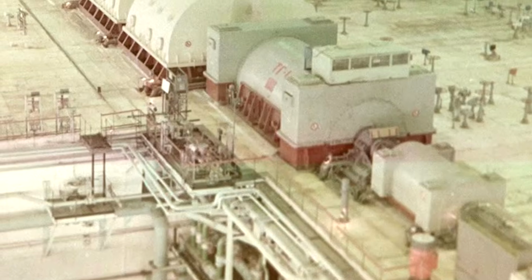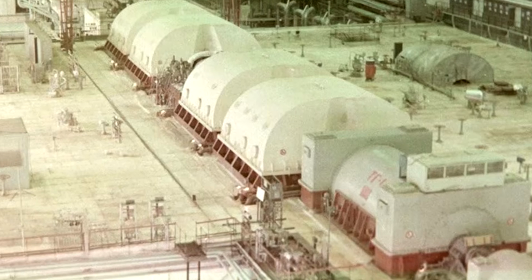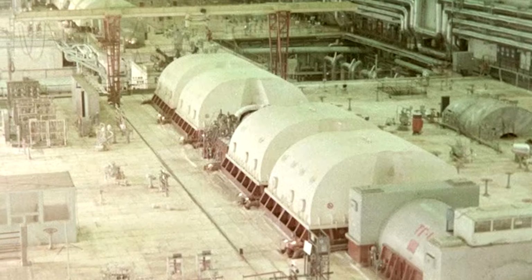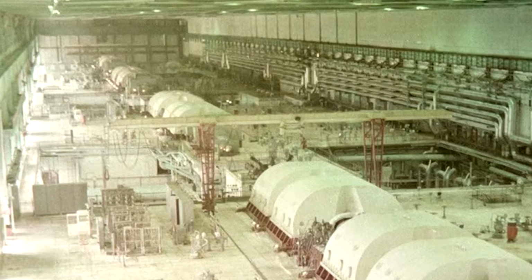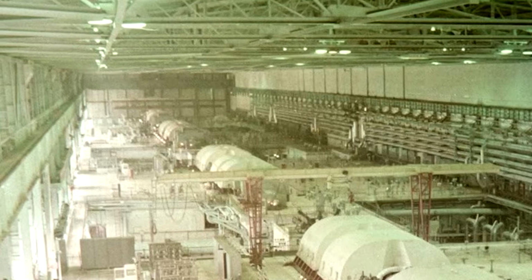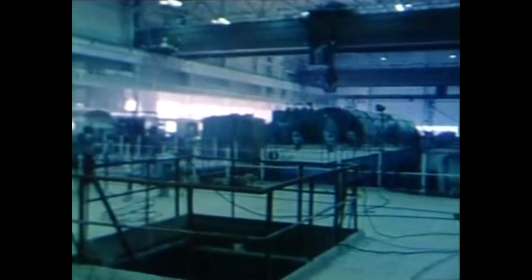These resulting products, the K500-65/3000-2 models, were not as structurally stable as their predecessors, and could begin to vibrate on the bearings that supported them, even due to small changes in the operating conditions. The easiest way to fix this is to rebalance the turbine to stop the vibrations. But this requires measuring the intensity of vibrations throughout the turbine at different stages of operation, and would only be a temporary fix, as the balance of the turbine would eventually slip once more.